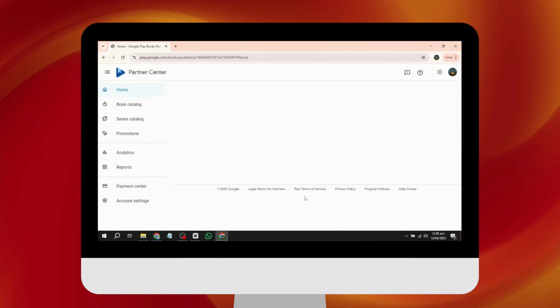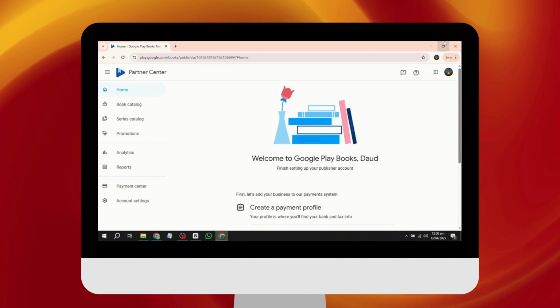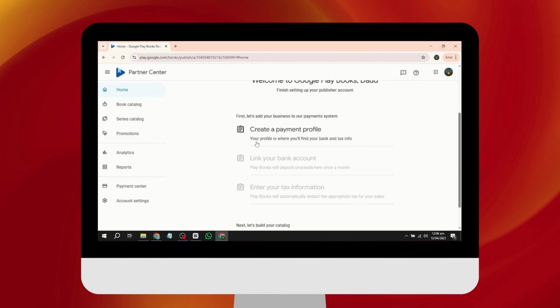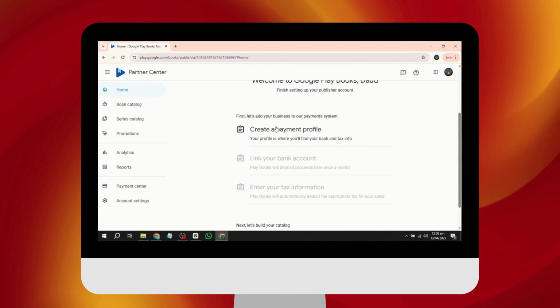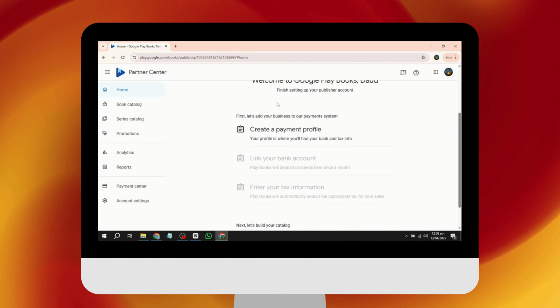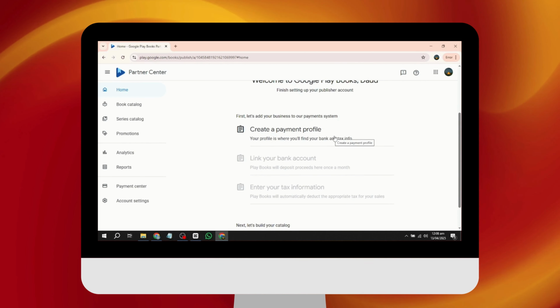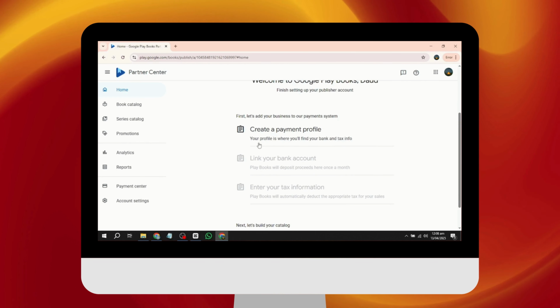Now that you're inside your publisher dashboard, take a moment to look around. You'll notice a few important tasks listed to help you get started. The first step is to create your payment profile. This is necessary so you can receive any earnings from your published content. Begin by clicking on the option to set up your payment details.